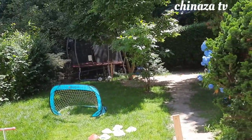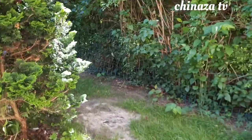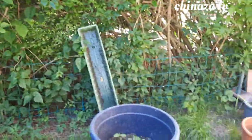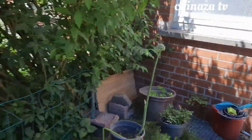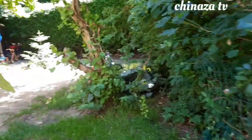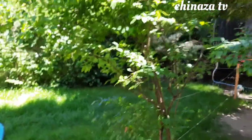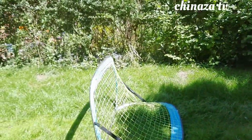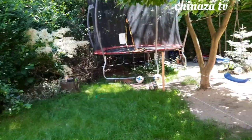Here you can see the toys. I have some plants coming up, but this will be for another day, just to show you how big and spacious it is. Here we have some plants. This is a blueberry plant, which I will come back to.